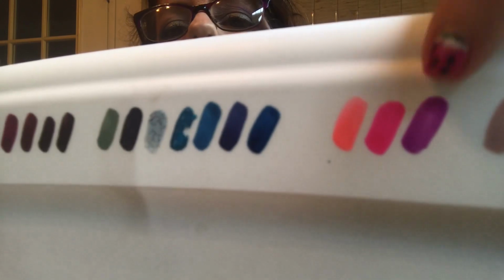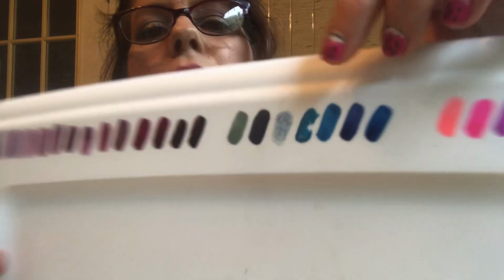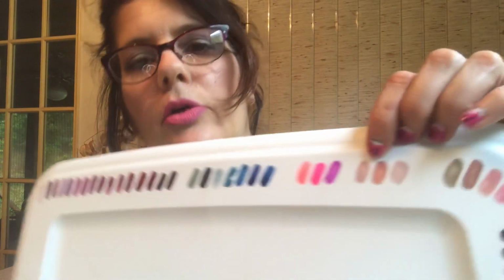set that didn't have a name. I guess it was a Switzerland type set. Then we've got the neons from last year, the blues and the greens, and see how the crackle blue is, the turquoise is shattering. And then we've got the other little box sets there.